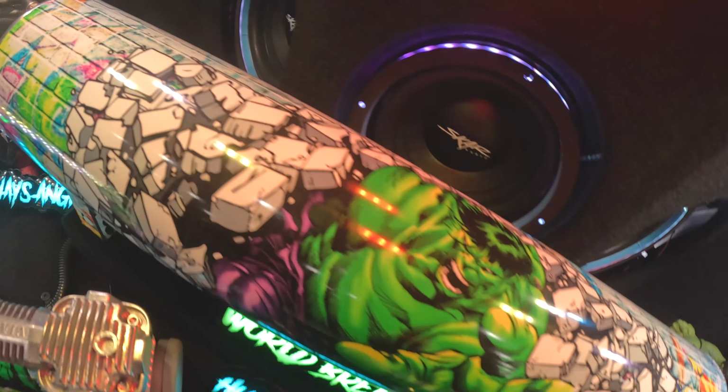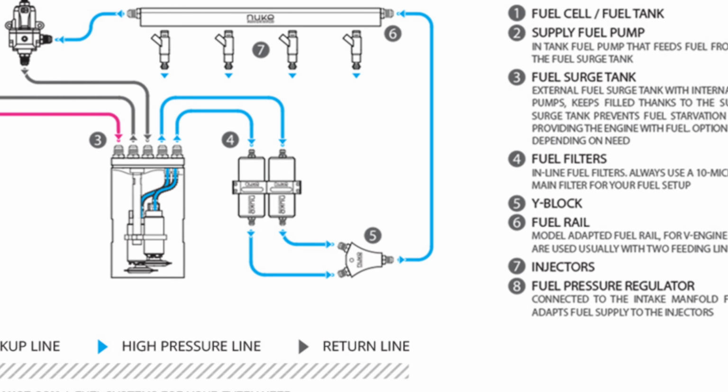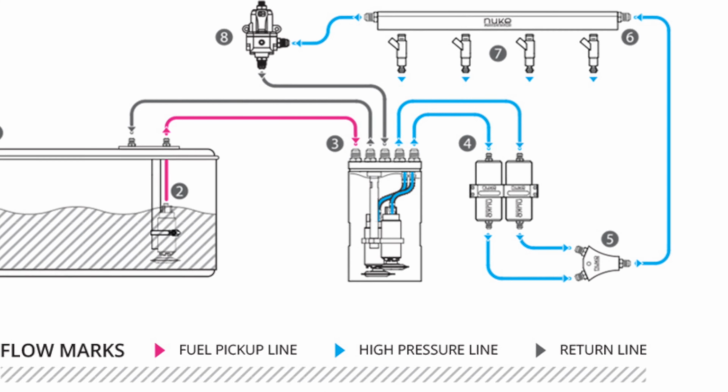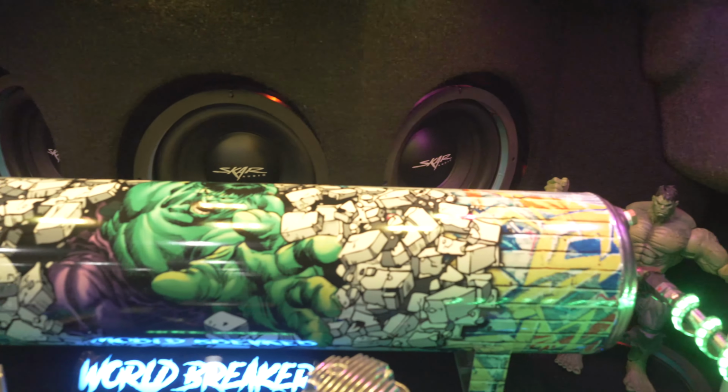You can see the speakers. Those are 888 speakers. So that right there in the corner, that's a surge tank. A surge tank is where it constantly is sending fuel to the front and getting fuel from the front to there. It never goes into the tank. So virtually the car could be upside down and never starve for fuel.